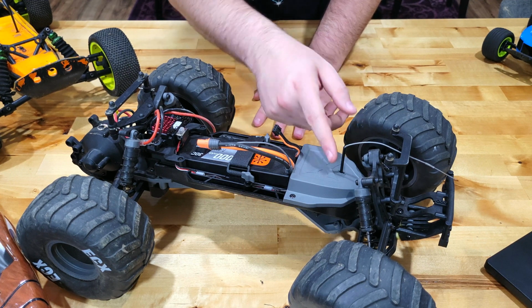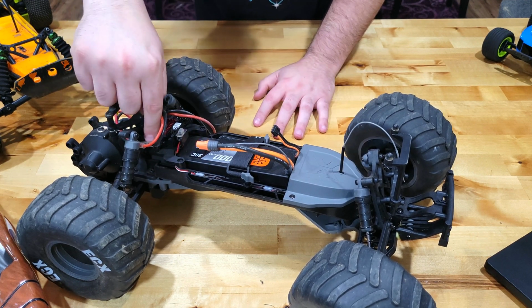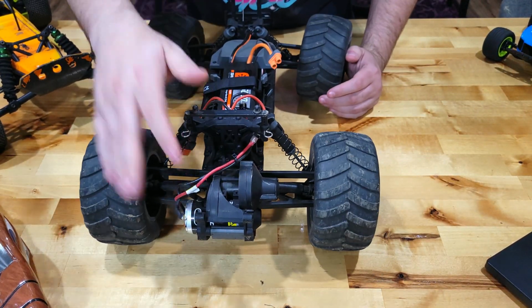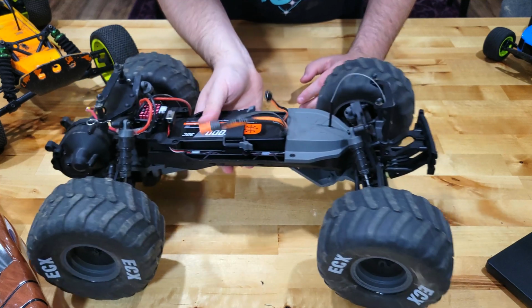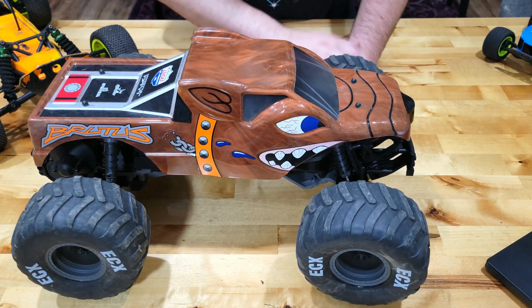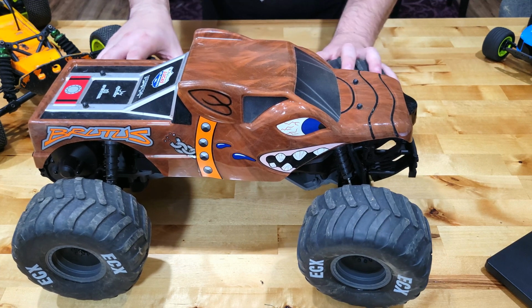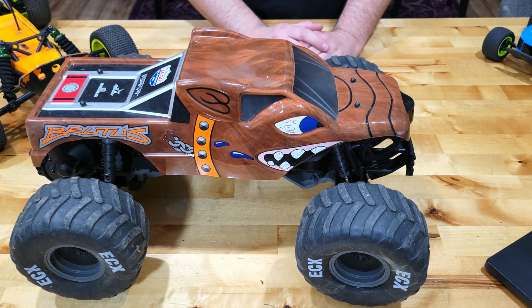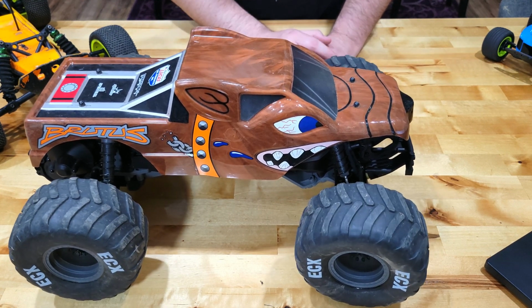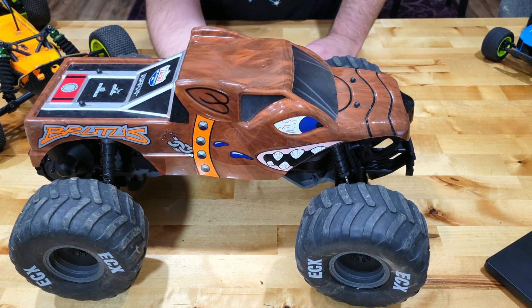And pretty much the same thing. You got a little receiver in here, electronic speed controller, and the motor on the back. Fun little car. These tires aren't standard. When you go to buy aftermarket tires, you'll find out they're actually a little bit smaller. This is just bigger to make it look like more of a scale version of the real thing. And like I said, this is a pretty fun car for most people.